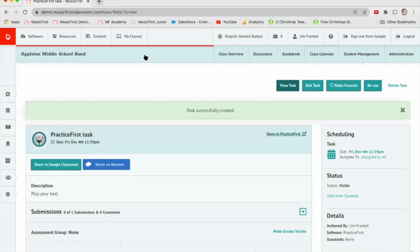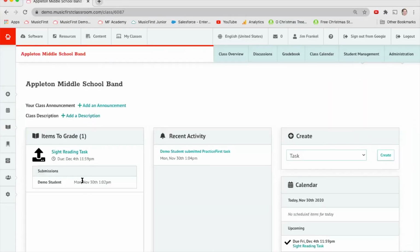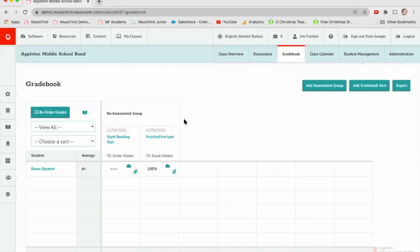Let's see what a teacher sees. If I go into the Appleton Middle School band, I can see that I have one task to grade, but not two. Well, that's really weird. Why not? Well, the practice first task is automatically added to the gradebook. So if I go to my gradebook, you'll see that the practice first already sent a grade of 100, so I don't need to grade it. That's really great, especially if you have 100 students or more.